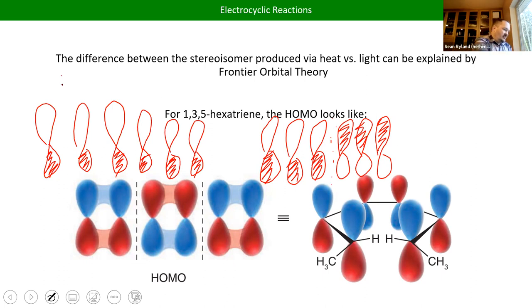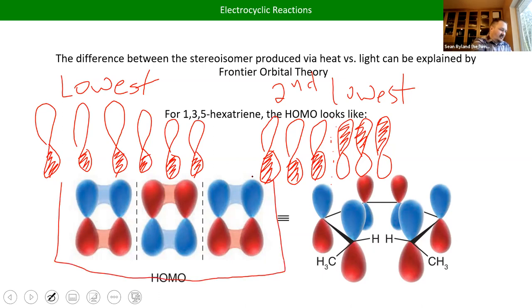So here's lowest energy, second lowest, and then if we add two nodes, we get this shape here, where it alternates twice.